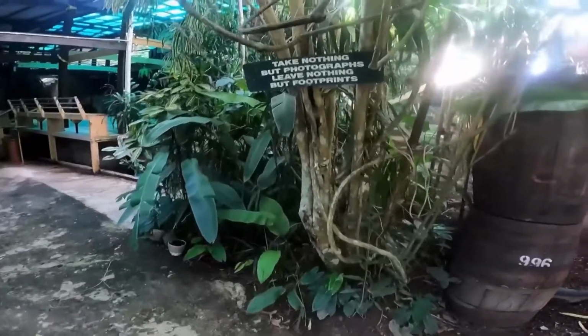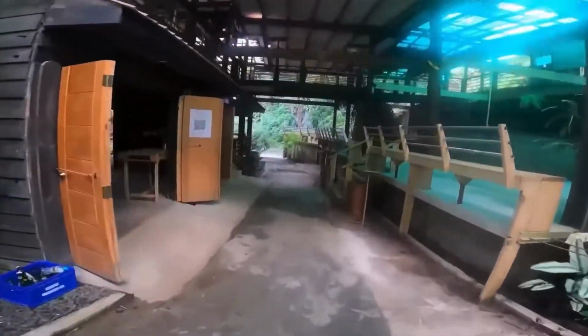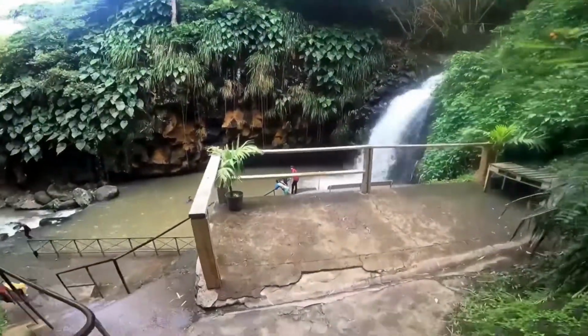Got to pass by a lot of different things. It says, take nothing but photographs, leave nothing but footprints. So that's what I intended to do. I got my GoPro to take my little videos. And besides that, I just want to take a swim and come right back. So this was the walk down to the falls.